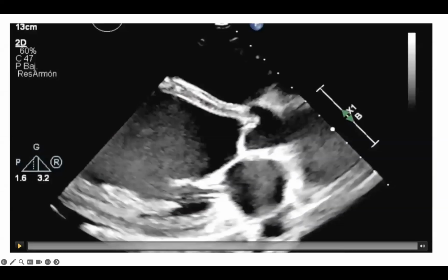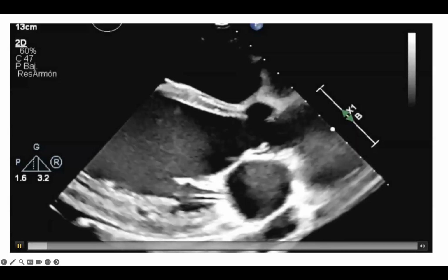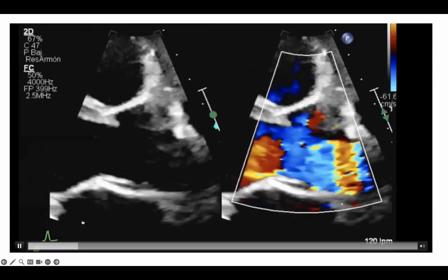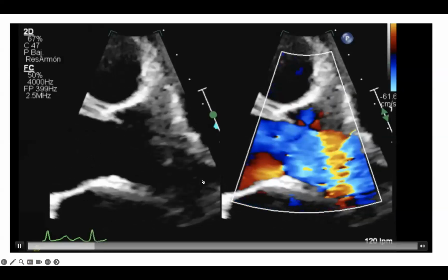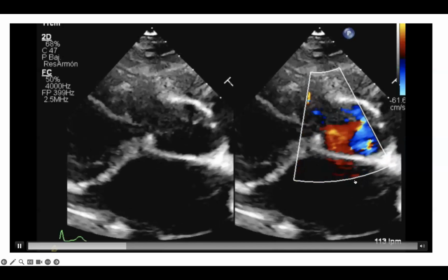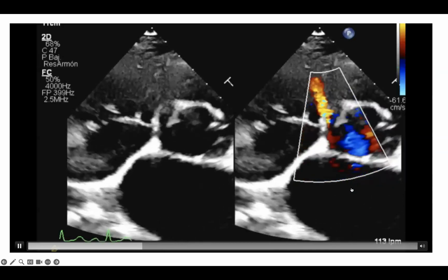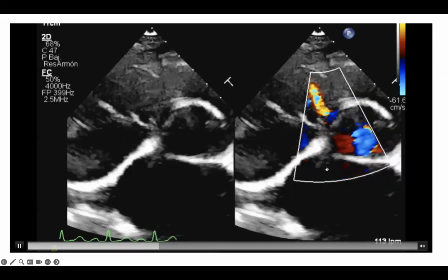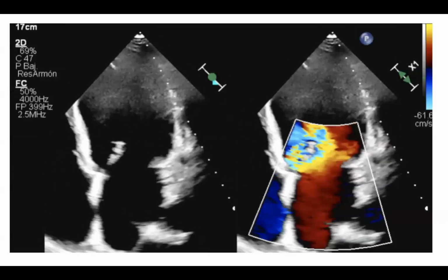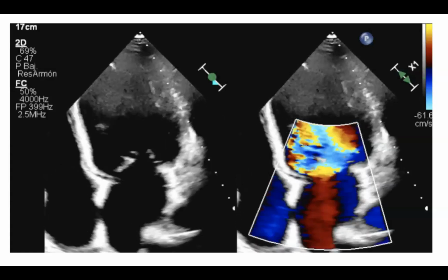Again, I'm not trying to make you an echo expert, but what I want you to appreciate, and you're going to see here, is that your aortic valve does not completely close. Now, why we look at this is that blood goes forward and then comes backward. So we're seeing that blue light, it goes forward and then it comes backward.